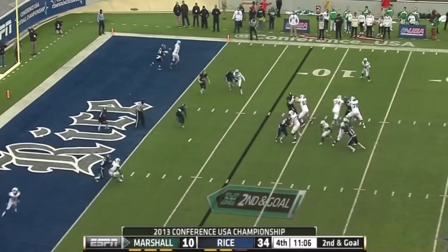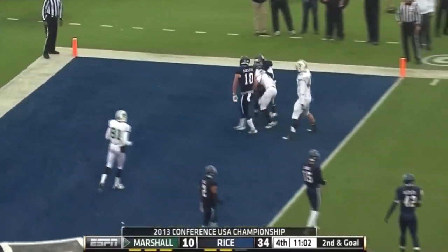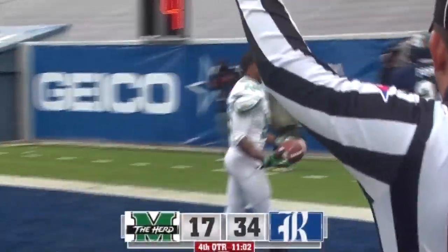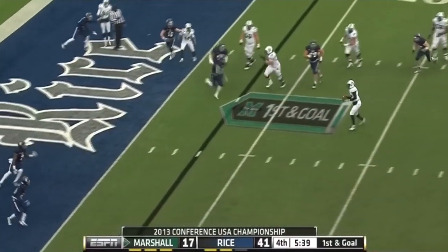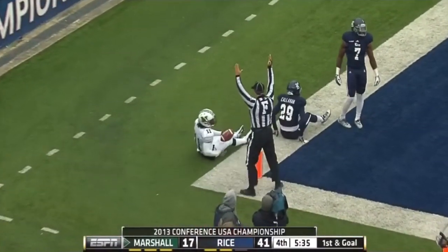Second goal, Cato. Oh, he just sidearms that, and it goes for a touchdown. Being like a magician here in the midst of traffic, just sidearms it out for the score. Cato with a lot of time. And then the touch to the corner and a touchdown.